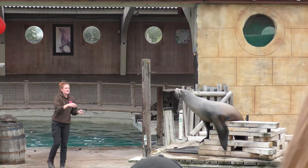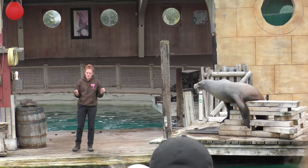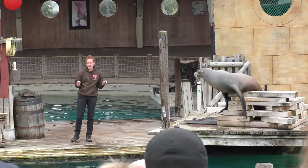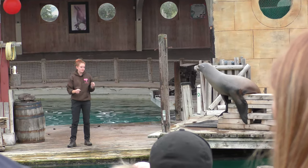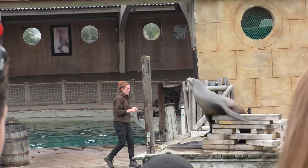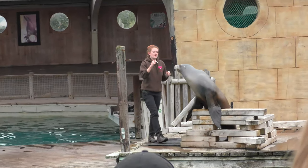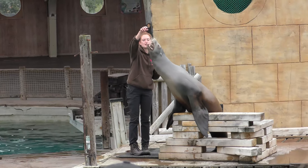We have got sea lions, not seals, and during the show we will teach you the differences just to help you to identify whether you're looking at a sea lion or a seal, as they are different animals and people do get them a little bit confused. Now we've got four here, four males, and that's what is called a bachelor group. So California sea lions, this is what we've got here, they're all the same species.